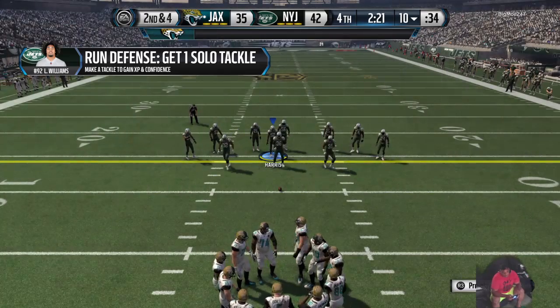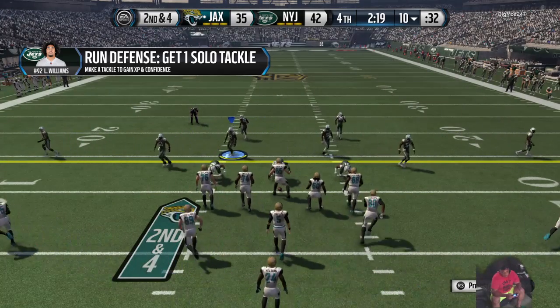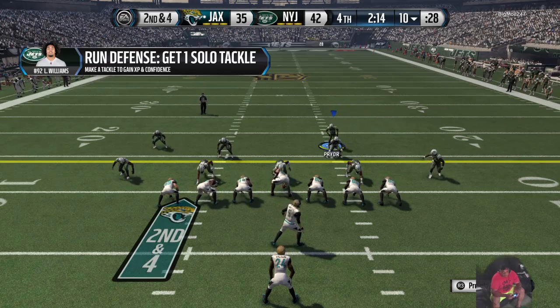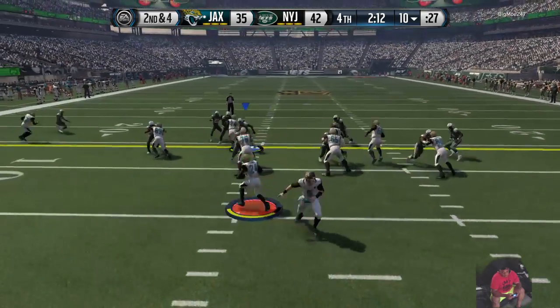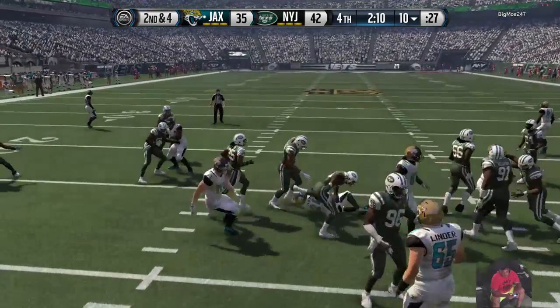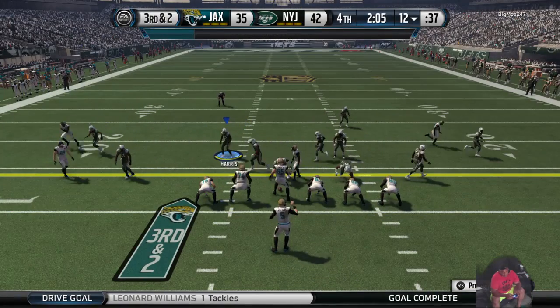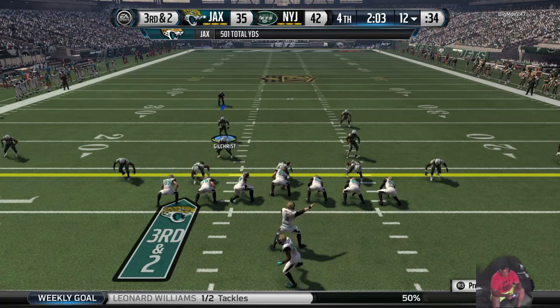That'll be 2nd and 4 after the running play. Playing press coverage to the outside. They'll go ground, trying to plow ahead. He's averaging right around 7 yards per carry on the game. Defense wasn't fooled by that play call.